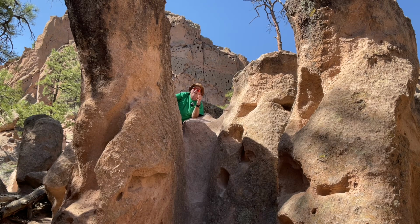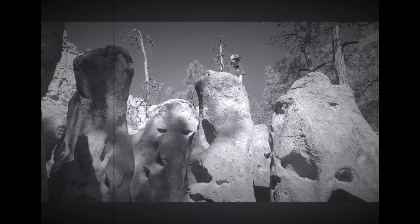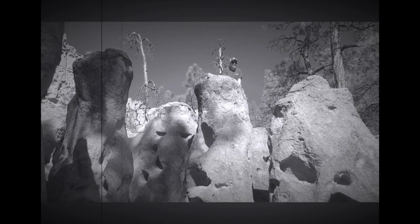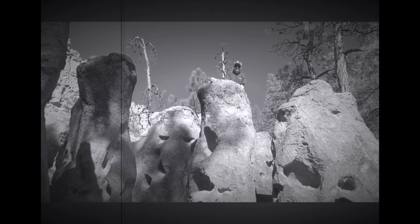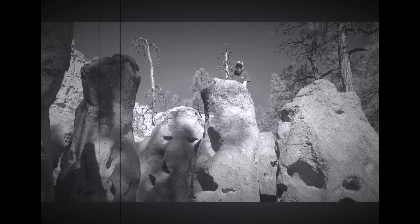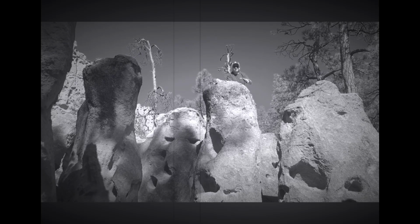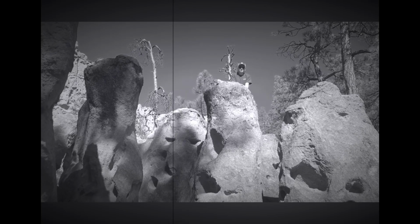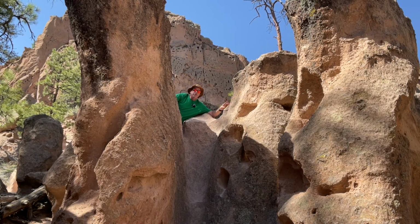In our first video about this magical place, well, this is what I said. These goblins, or hoodoos as they're sometimes called, are actually formed in what we call tuff. So the tuff is actually volcanic in nature, and it's very soft. But on top there's cap rock. So what happens is the caprock doesn't erode, the tuff around it erodes, and you're left with these pillars, hoodoos, and goblins. So these goblins were actually formed in a pretty cool way, not like I initially thought.